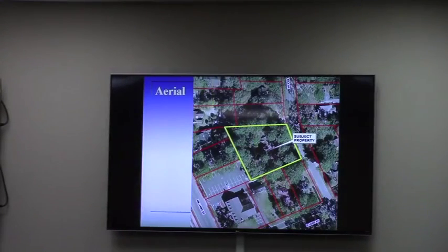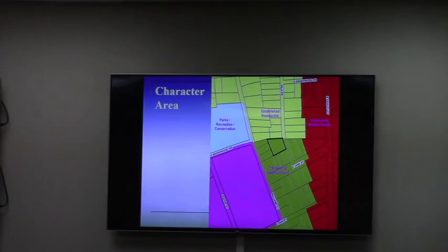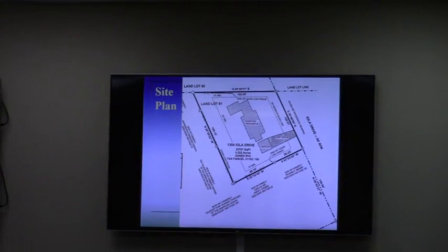And it is at the southern end of the corridor, where it's next to zoning that would already allow duplexes anyway. Character area-wise, this is what we call transitional neighborhood, as opposed to established residential to the north. So again, a further argument in favor of R6 zoning. This is the site plan. You see the existing residence. It's wide across the front. You see it's actually an addition to the north side of the building.